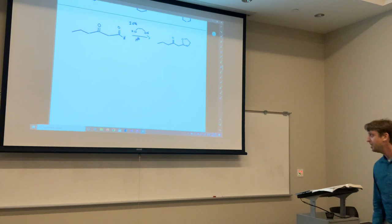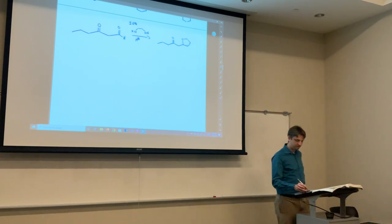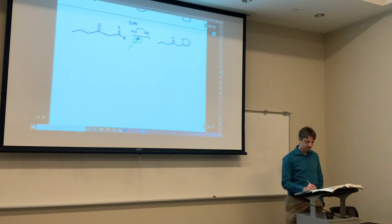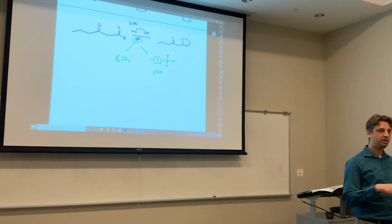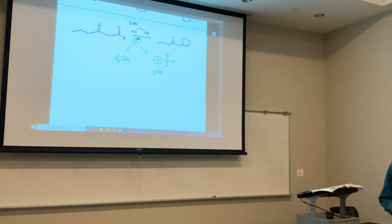All right, so real quick, one last bit of this that I wanted to talk about is just what is H+. So the book uses two things, H2SO4, that's okay-ish. And then it also talks about p-toluene, I'll get this right, sulfonic acid. PTSH is how this is sometimes abbreviated. P-toluene, so para-toluene sulfonic acid. The PTSH there is a nice white powder.